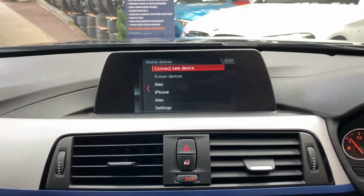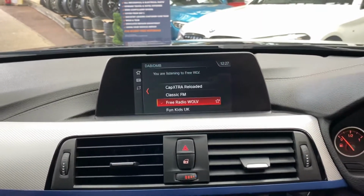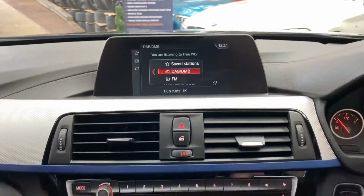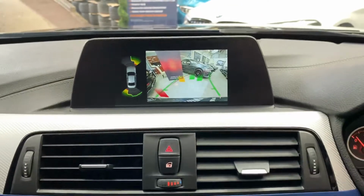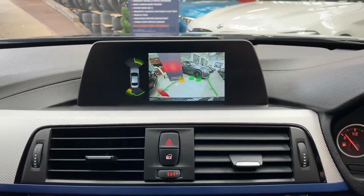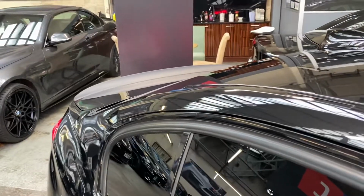In terms of its connectivity, we do have both Bluetooth telephone and audio, along with the rest of the standard features including DAB, USB and AUX. There is both the dual climate controls along with the switches for the heated seats, and of course not forgetting the rear facing reversing camera as well. So last thing really to do is just quickly pop the car in sport, open up both sides of that wonderful exhaust and give you a little sound demonstration of this super saloon.